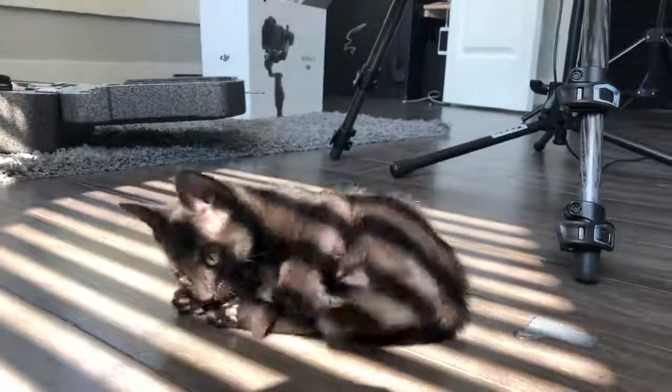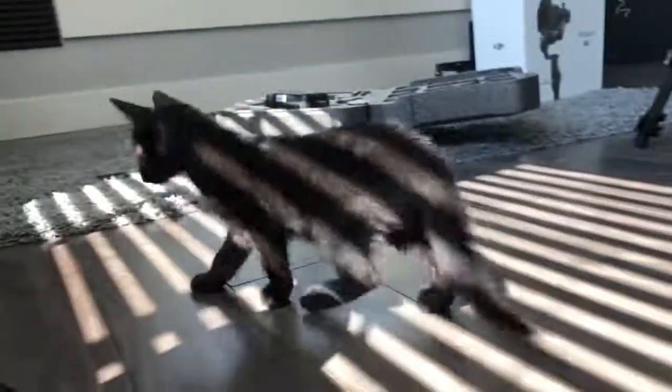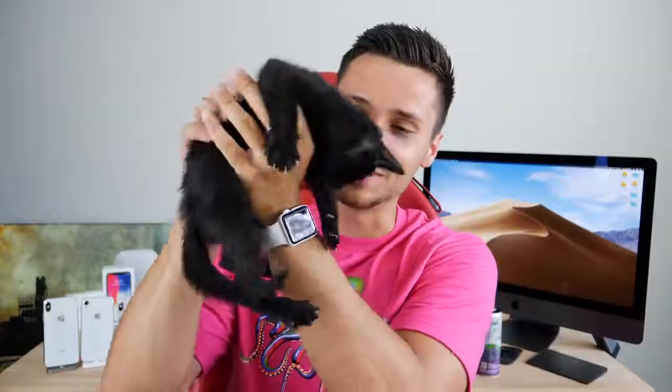But first off, I just wanted to say thank you for all the suggestions on the names. There were three that I liked the most. Man, this guy perfectly fits Loki. I like that one. And then Ghost was a pretty good one, and Rocco. So out of those three, which one do you guys think is the best fit for him?